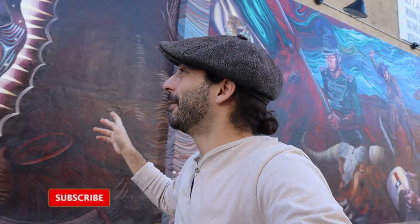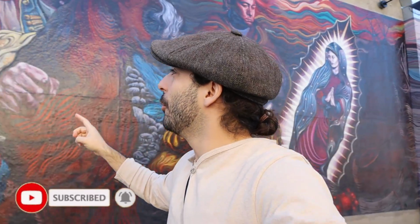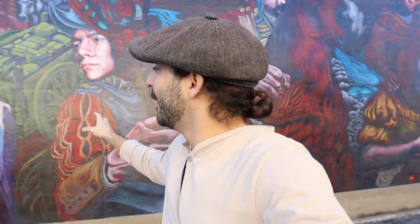Oh my god, guys, so I just found this really cool mural. So this is a mural celebrating the Mexican and Hispanic heritage of this part of Texas. So as you can see, there's this Mexican flag, and you have the Virgin of Guadalupe here, and also you have these images of the original conquistadors who made their way here to Texas. They were some of the first Europeans to set foot here in this part of Texas.